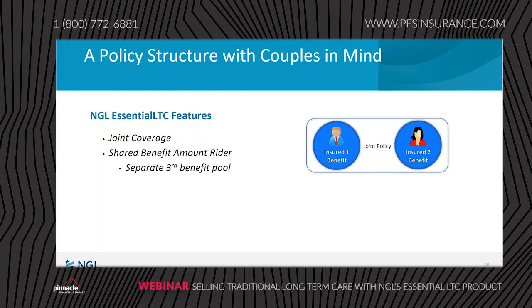Now within that joint policy, you still have those two blue circles. Those now represent completely and totally separate pools of money. He's got his, she's got hers. There is no circumstance where they will ever touch each other's pool of money. Even if one dies, their pools are their own.